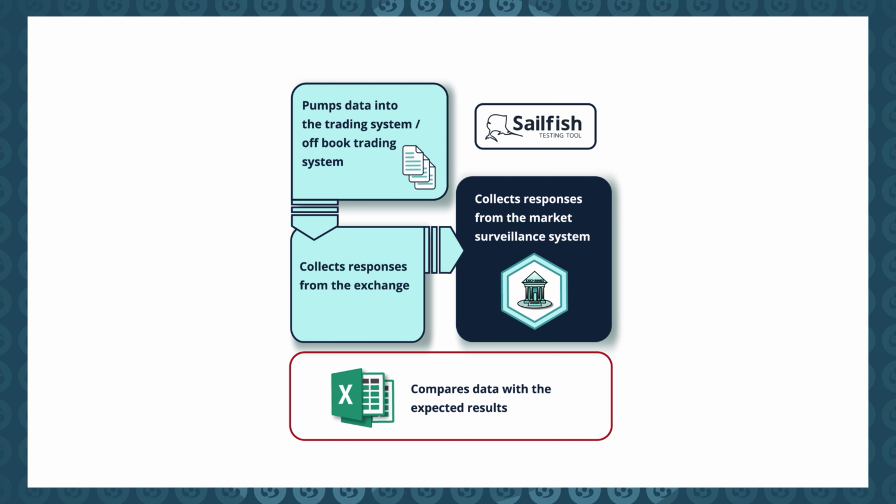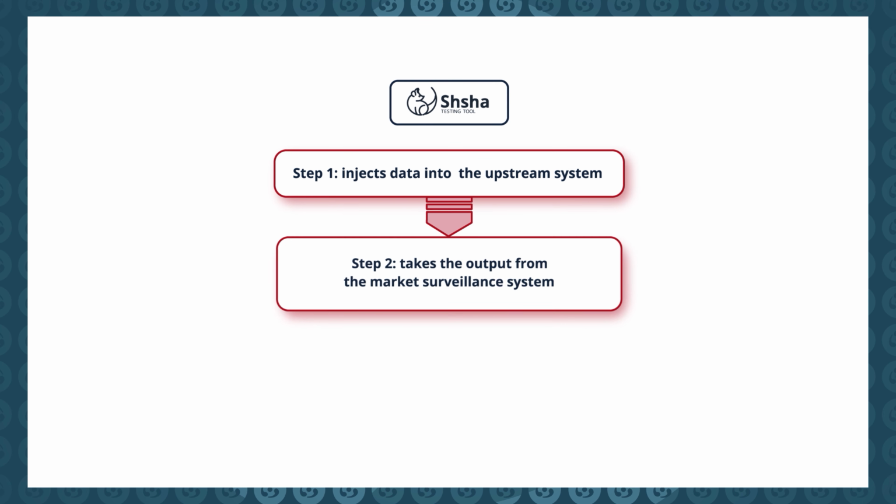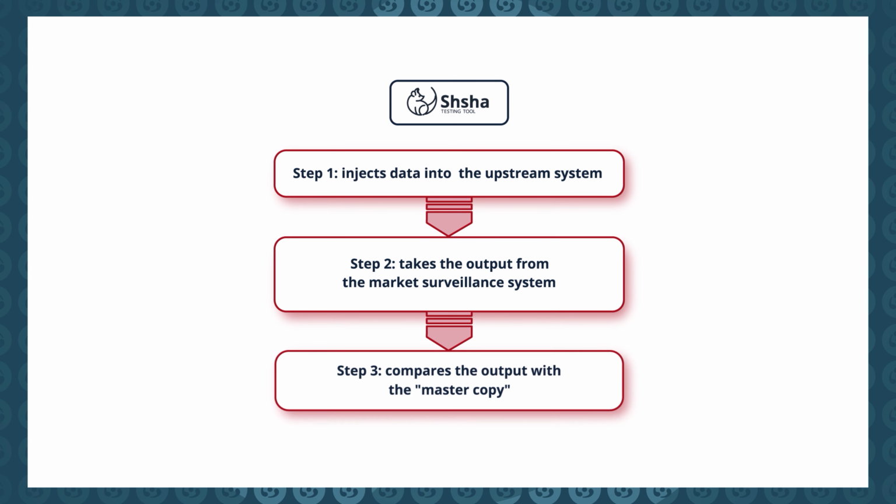Where a system does not support a real-time approach, a tool called Shusha is used to compare output from the market surveillance system with a previously verified data output. A data consistency test is also performed after each operational cycle of the system to compare messages from different endpoints of the market surveillance system.